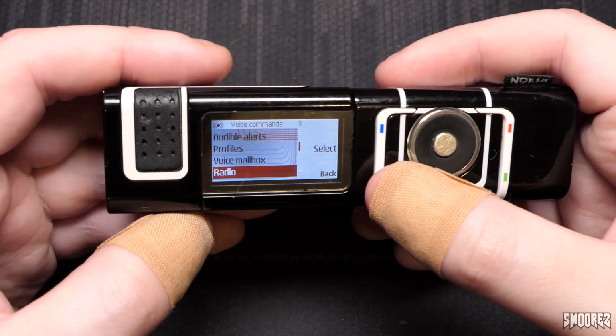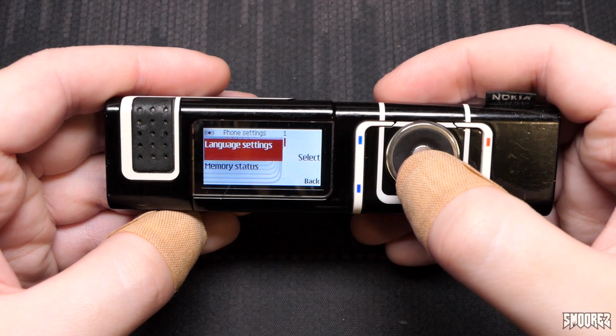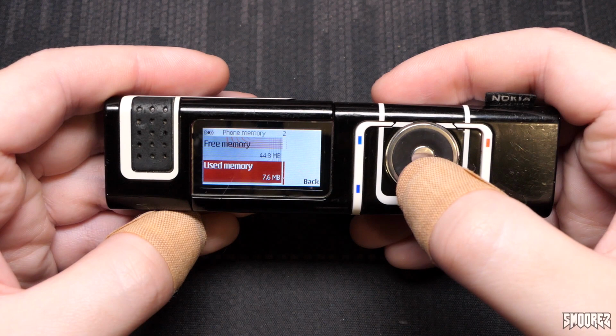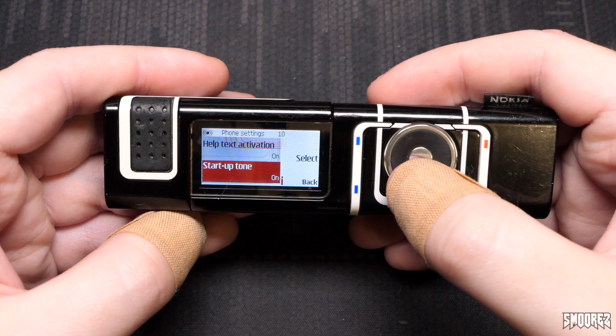Connectivity, we have Bluetooth, infrared, and GPRS, and that is it. Call settings, which doesn't have too much in here. Not really much to say here. Phone settings, language settings, memory status. What have we got on here? So we've got 44.8 meg free and 7.6 meg used. Automatic keyguard, which is on. Security keyguard, which is off. Cell info display on. Welcome note, if we wanted to type in something while it boots up. Operator selection, confirm SIM actions, help text activation, startup tone, and that's about it in there.